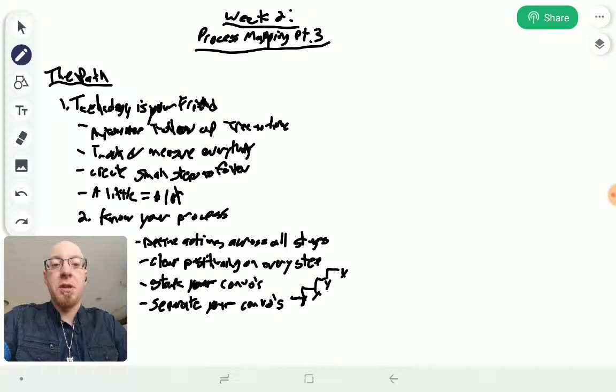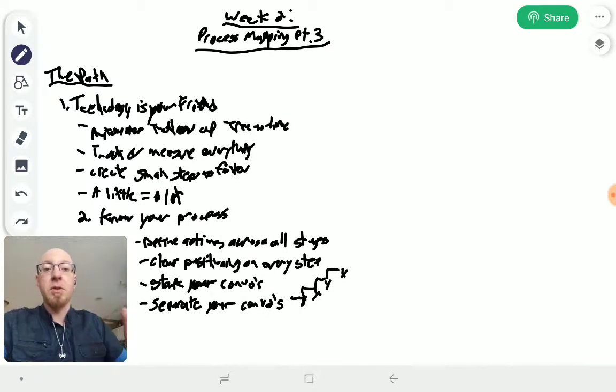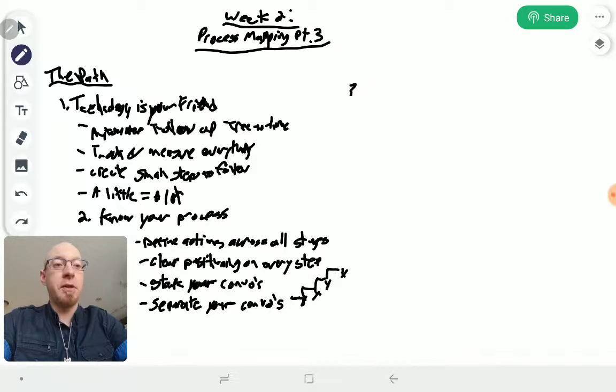And keep your conversations separate, right? One conversation may lead into another, but stay focused and stay on track. Don't be jumping around all over the place and turn them off. It's a waste of your resources and it's a waste of both of your times. Put pen to paper.